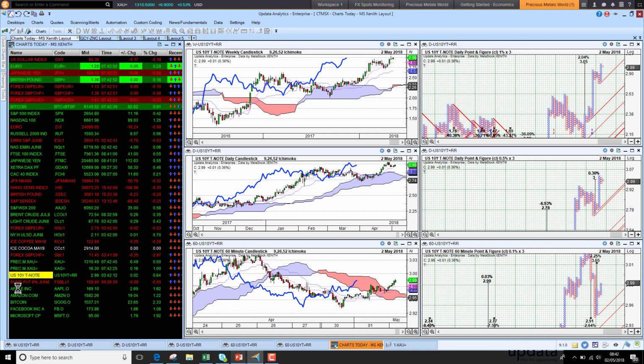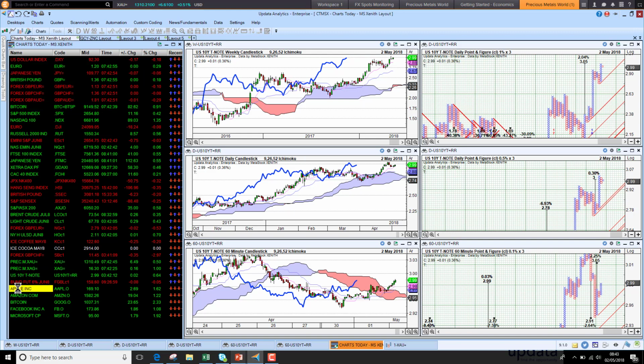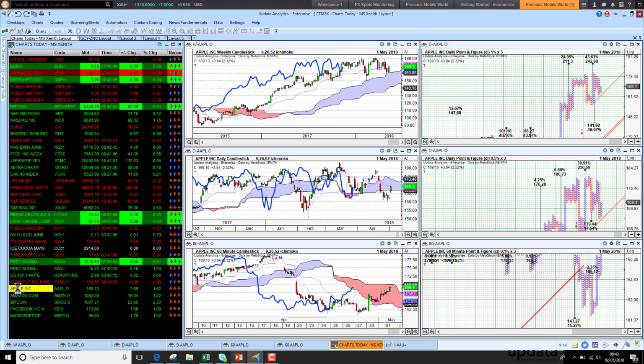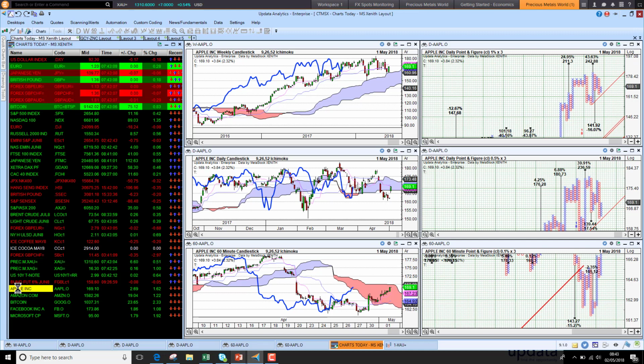Apple, as I mentioned, had quite strong results after hours last night. And after hours trading, they were up some 3.6%. So it looks like we will open higher. We were up 2% yesterday in anticipation of the results. Tesla reporting today, so that will be interesting to see how that hits the market.